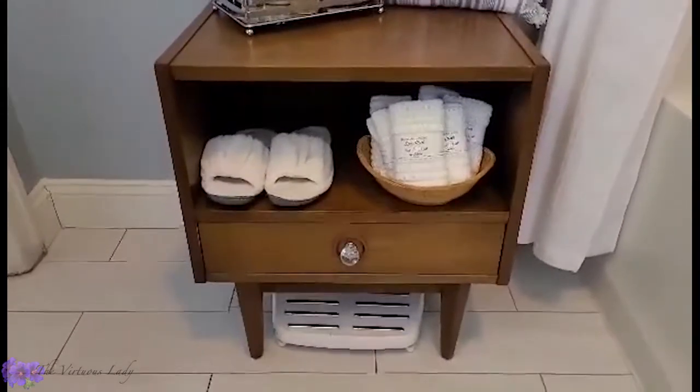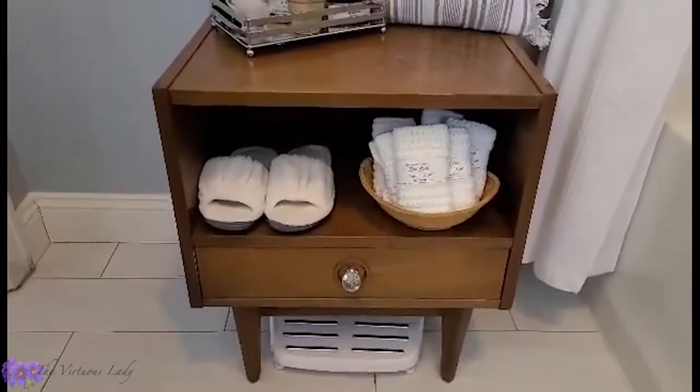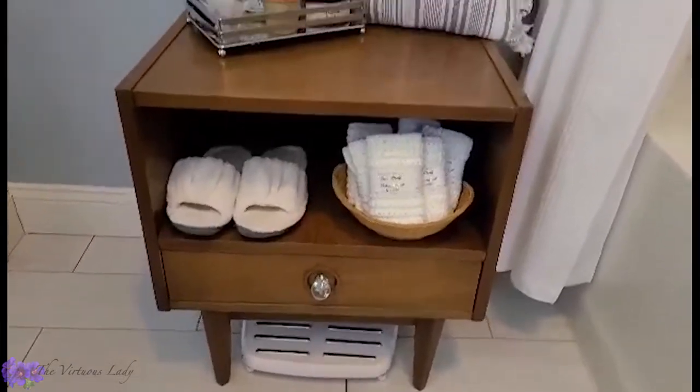So I'm going to show you what I found. I looked all over. I could not find a bench. I could not find a chair. I just knew I wanted one that would look decent in this bathroom. So I went to Salvation Army looking for that. And I found, I don't know if this is a nightstand or end table, mid-century modern, but I fell in love with it. And it's very, very heavy. So I'll show you what I ended up getting. I snatched this beauty up for $2.99. And what I like about it, it's heavy.